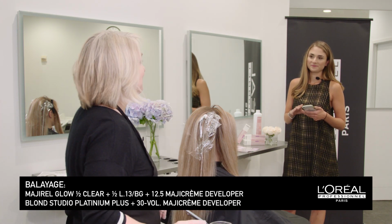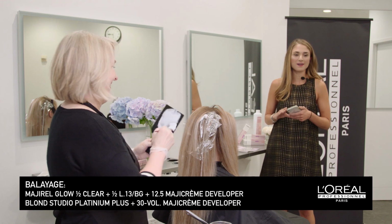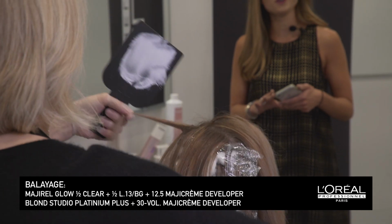Awesome. And you just got some Majirel GLOW. What do you think about it? I love it very much. I'm also wearing the shade, the L.13, so light blue gold.